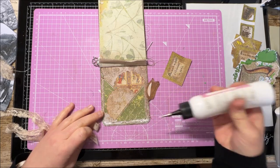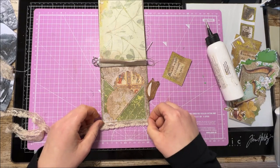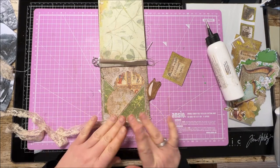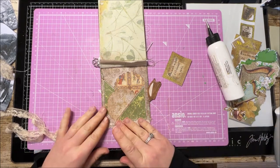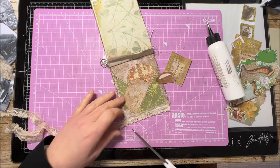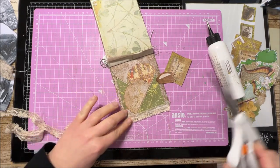Lovely jibbly. And then just make sure it's the right way around. Do you do that? I'm terrible for doing that, putting lace on the wrong way. And then once I've stuck it and then look and think, oh, and then having to rip it back off and turn it over. It's hard to see sometimes, isn't it? It's hard to see where the raised bit is.